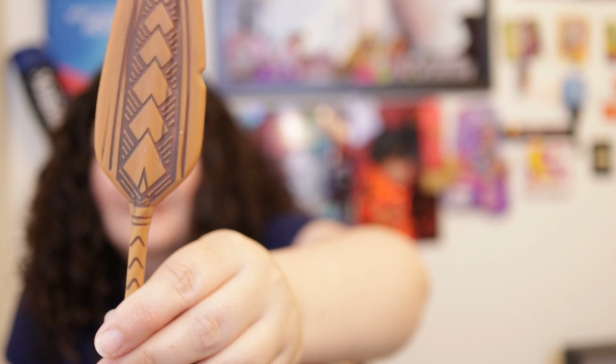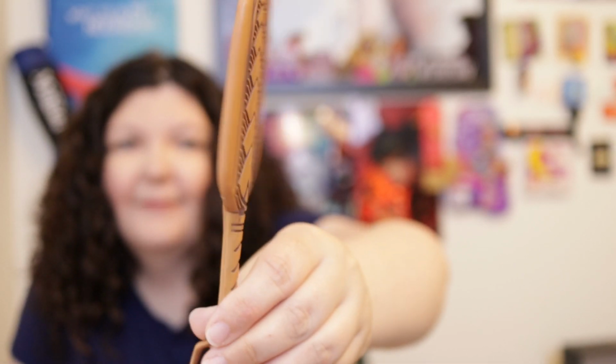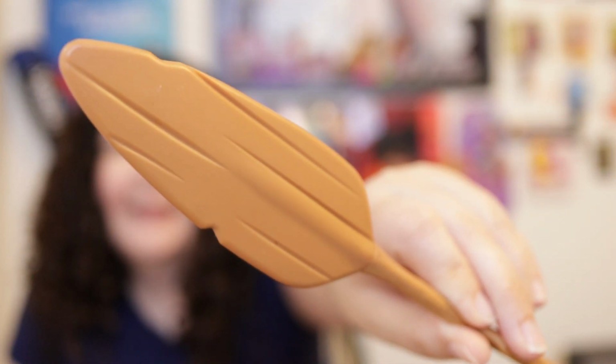Anyway, apart from Hey Hey and Pua, Singing Moana also came with this paddle that the original Moana doll, when the movie first came out, she came with. It would have been cool if Maui's signature was on the back, but it's not, it's plain. And she came with a second outfit.